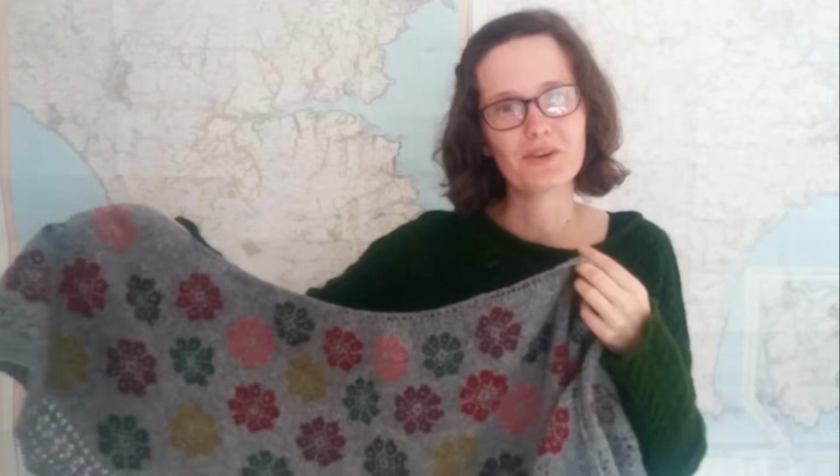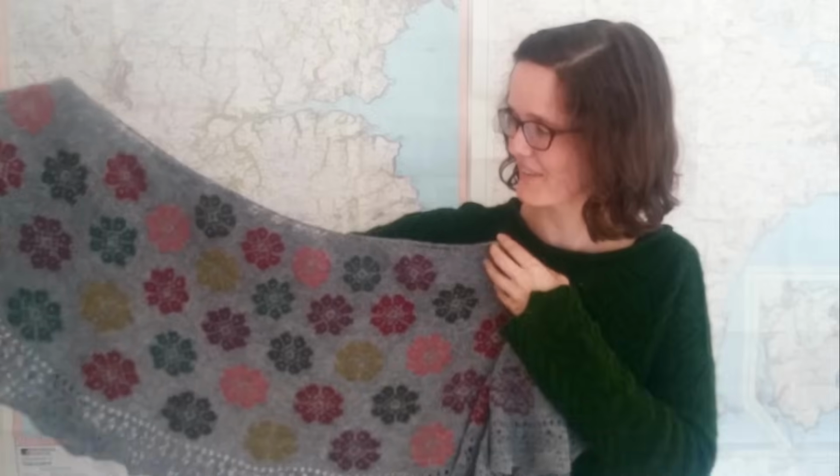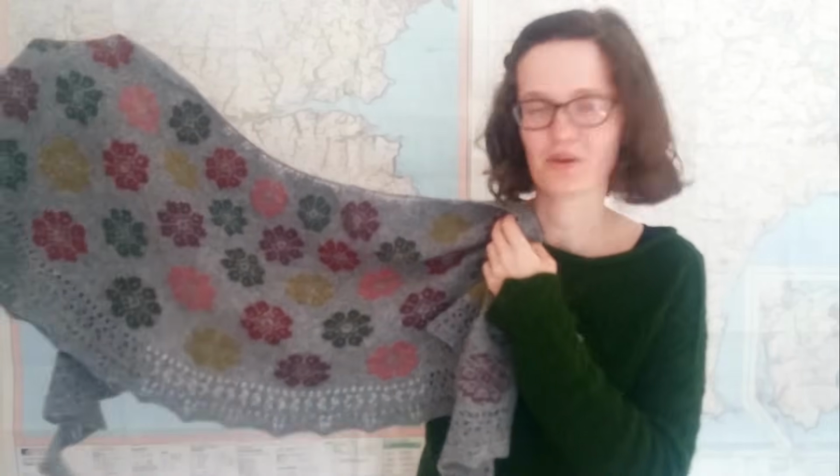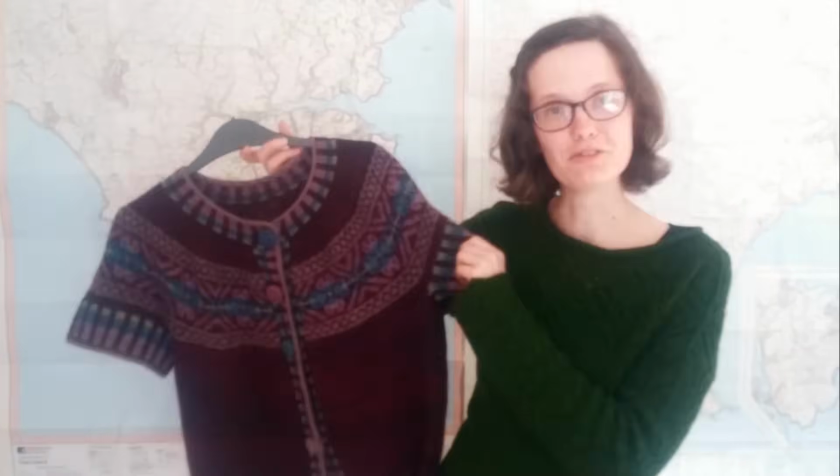Every moment that I was working on it was so joyful because I was remembering that trip and the time that we spent together. And I love this pattern, actually. I keep thinking I must make another one for myself. So hopefully I'll get around to that one day.